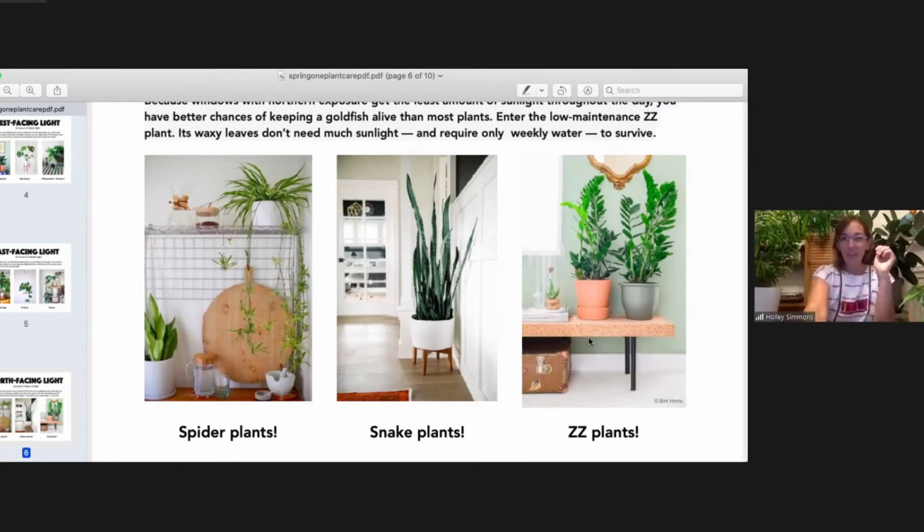And so with these north-facing windows, I mentioned that these types of plants that would thrive in north-facing windows would do really well in an office building or someplace, again, where there's not a lot of sunlight.